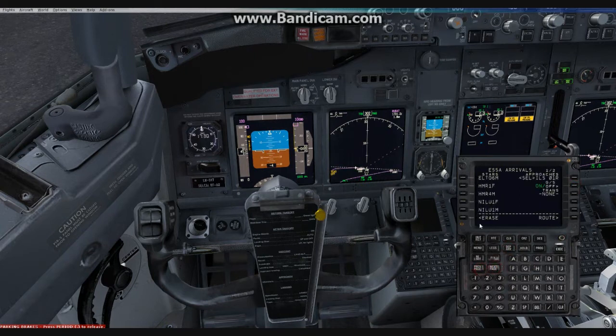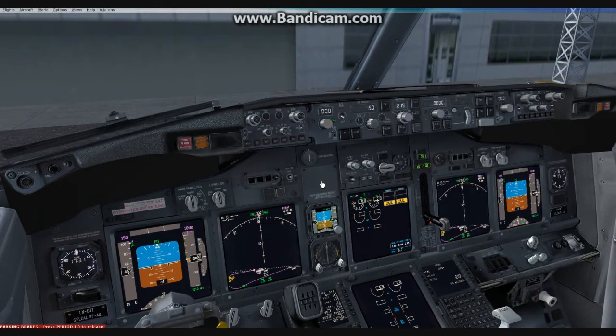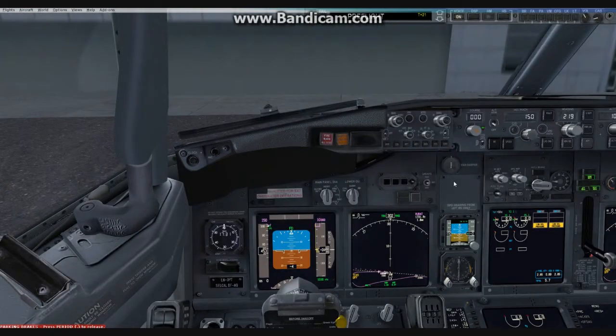And then NILUG 1 Mike. I'm just gonna put in the V1, VR, and V2. So V2 is 150. I'm gonna put in 150 here. Arm the flight director. And I'm gonna set the heading on the runway, which is 219, I believe. Like so. Let me see how long. Oh, we got a couple of minutes.